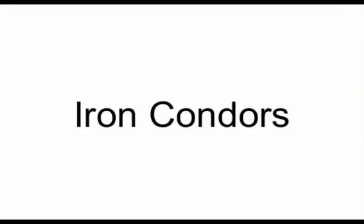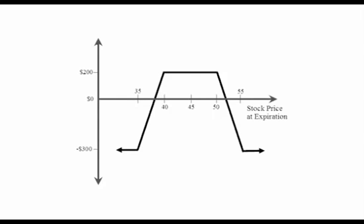Alright, the next strategy you can use for monthly income with options is iron condors. Now these are a little bit more of a hybrid as compared to the credit spreads that we just looked at, but here's the payoff diagram. And you can see it looks very similar, other than the fact that it looks like we have two exact credit spreads, but one on either end.